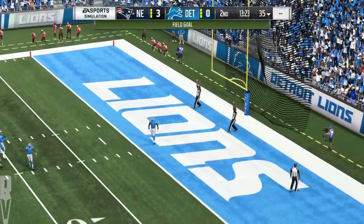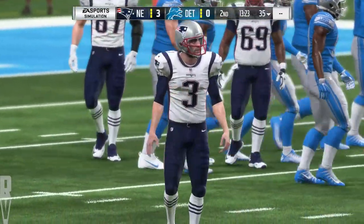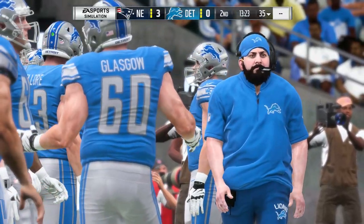And Gostkowski's kick is good. And the Patriots jump out to a 3-0 lead. Now that will go down as a 15-play drive, and it results in 3 points. So some disappointment?